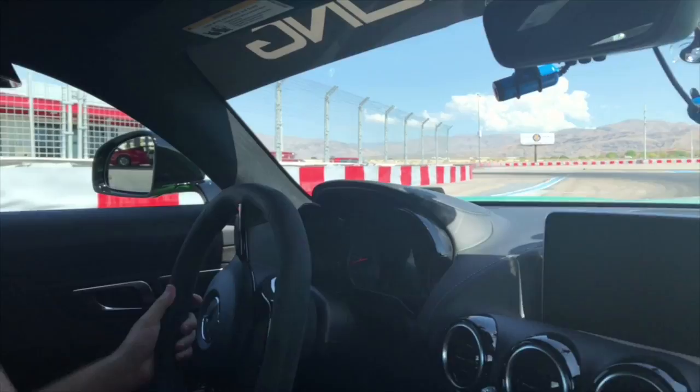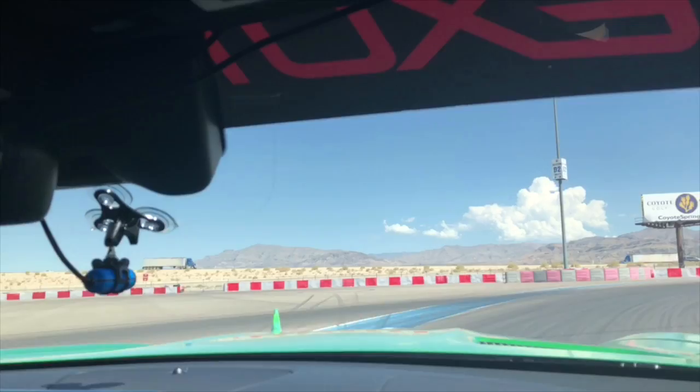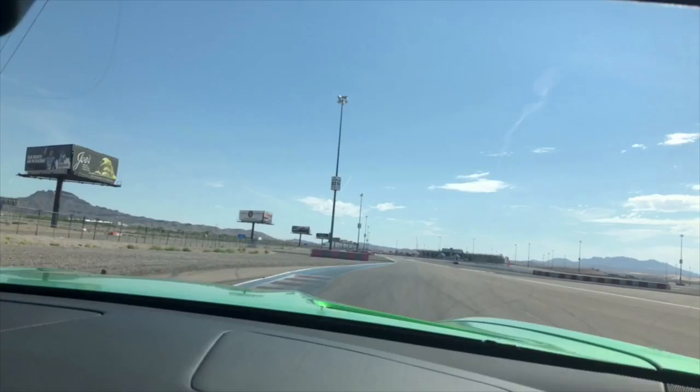And the noise of the car is nuts. The steering is crisp, responsive. One of my most favorite cars that actually talks to you when you're driving it on the track.